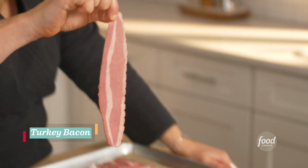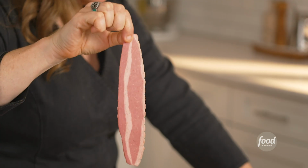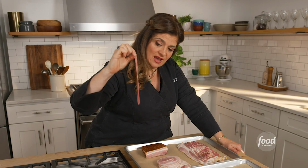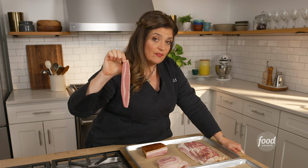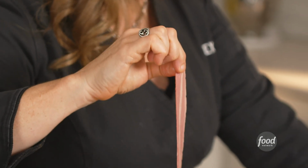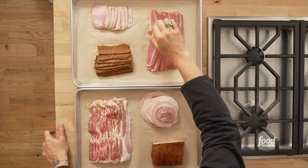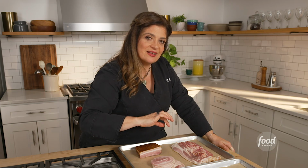Turkey bacon, this is smoked and cured turkey that is then processed into this form, and you can see how far away visually this is from turkey, so that's a lot of processing that goes on to get this product, but it is a leaner alternative if you're looking to have a bacon experience, but a little less risky in the calorie and cholesterol department.